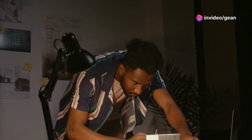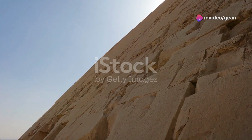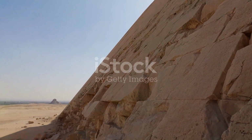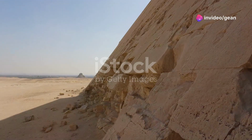But here's where it gets interesting for us engineers. By manipulating the dimensions and angles of our pyramid, we can optimize the structure for various applications, be it in buildings, sculptures, or even in advanced fields like robotics and aerospace.